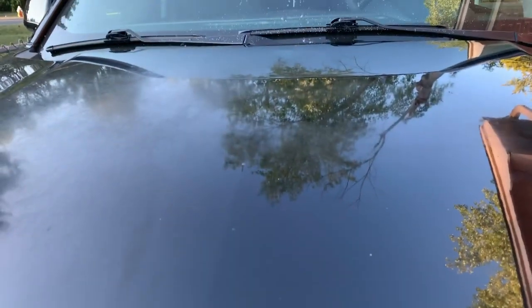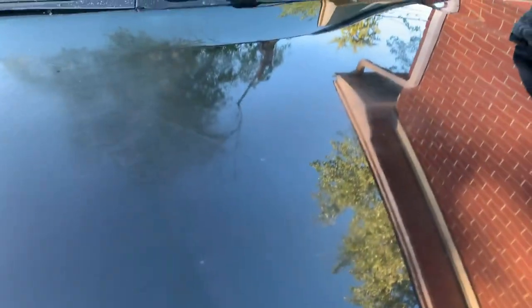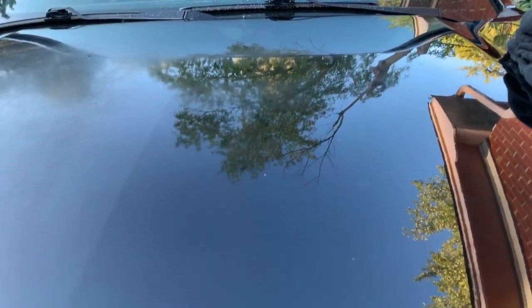After a few passes at it, you see this side over here, this is the before, versus this side over here, which is after the compound. We made pretty good progress with this, but you can tell that the clear coat has a pretty good amount of damage in it. I don't know if it's a thin clear coat that GM puts on their trucks, or what it is, but I guess we're going to have to do some clear coat work on it and see what happens with that.